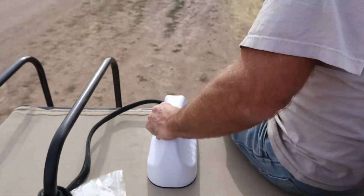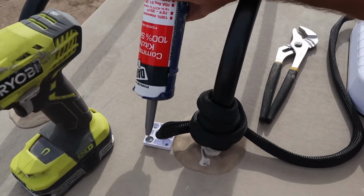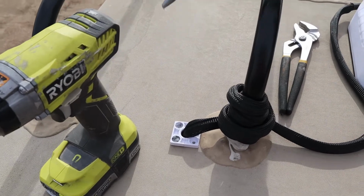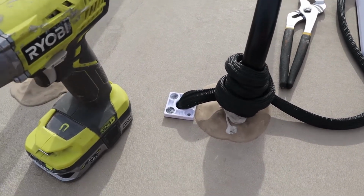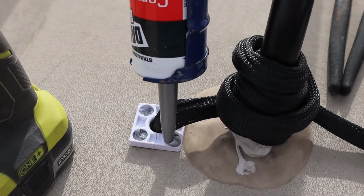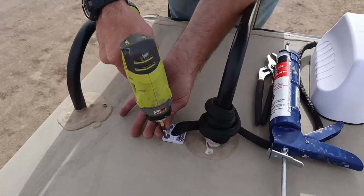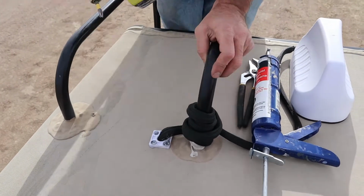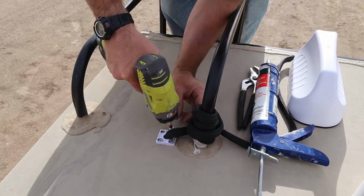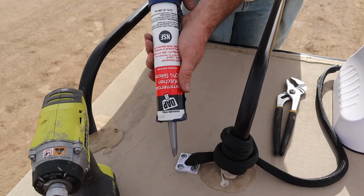Here I'm about to put the screws in, but before I do that, I'll put some silicone caulking, and then when I put holes and screw the screws in, it'll take the caulking with it and hopefully seal it well. You're making sure that the sealant gets in really well. The screws take it down in there with it.